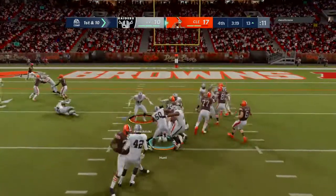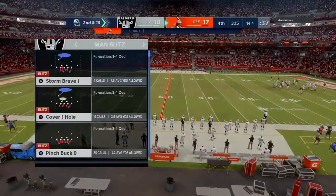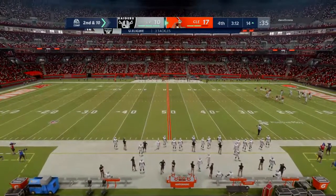On first down, they'll run with Hunt. And he's going to be met at the line of scrimmage and taken down. Call it no gain on the play, and it'll be second down.